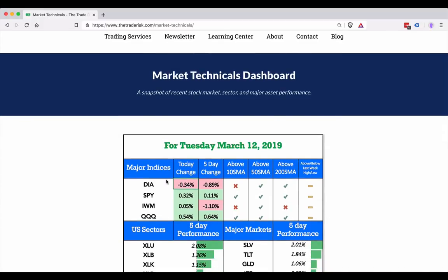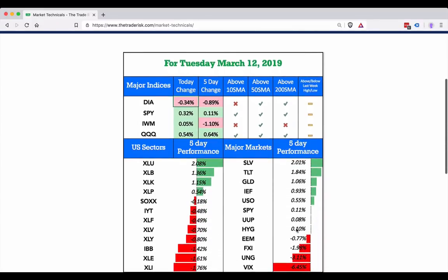You can see where some of the major indices are versus their key simple moving averages. We're battling with the 10 SMA now across the board. We're still above the 50 and mostly above the 200, except for the Russell 2000.